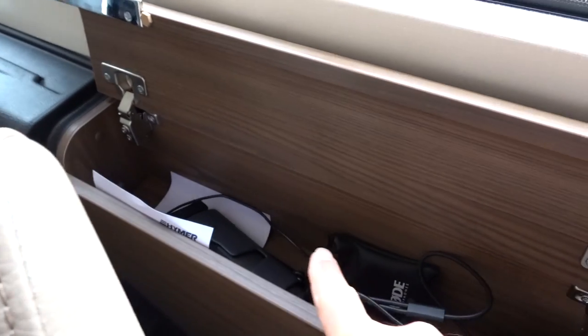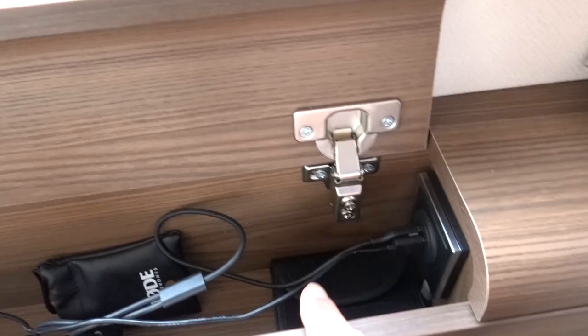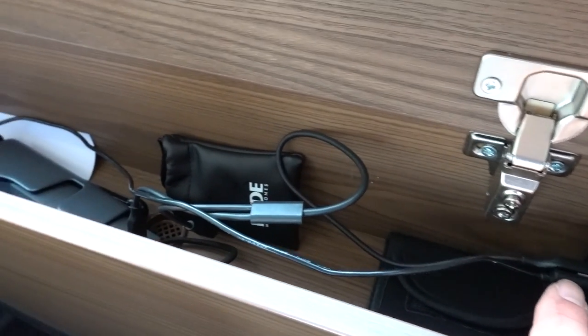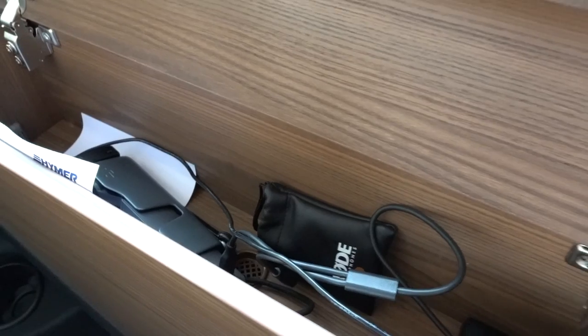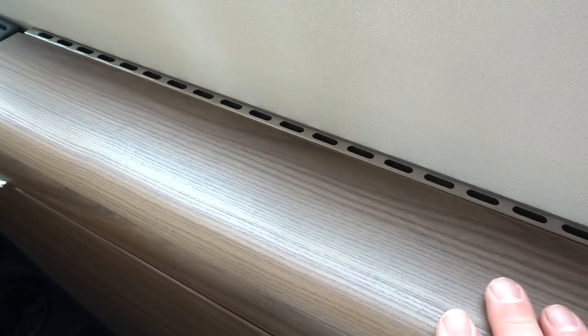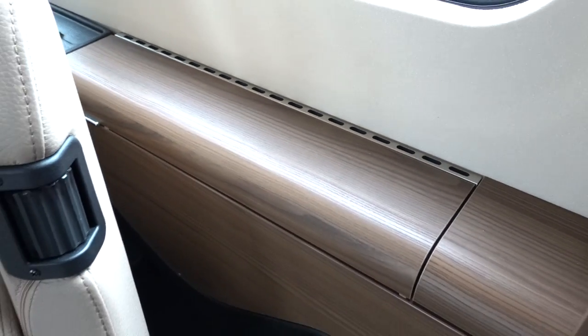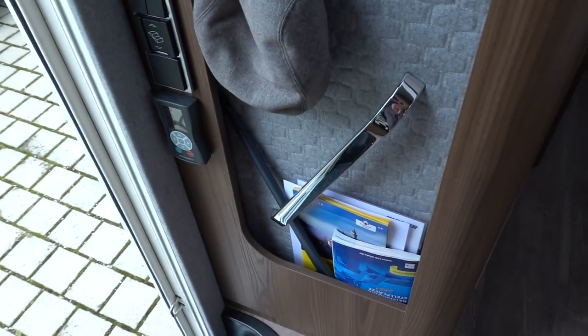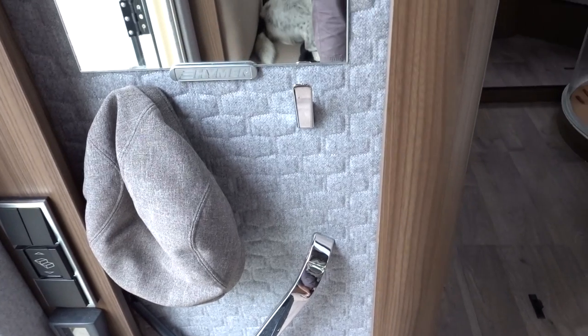In the driving cab, this really useful cupboard, and it's got two USB ports in it. So I've been using this to charge up my camera equipment. And of course, it's out of the way of prying eyes. That is awesome. If we come round to the side here, we've got more storage with some hooks.